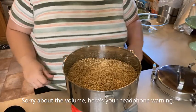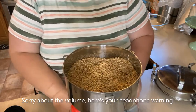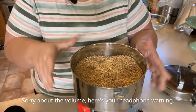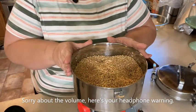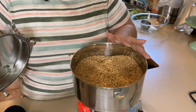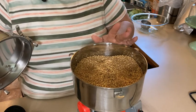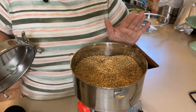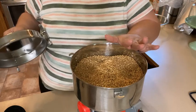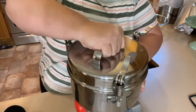All right, guys. I have put about 6 cups of the hard white wheat into my grinder here, and this is my electric grain mill. I can talk about that more in a different video if you guys are interested. I've only had this for a couple months, so I'm not an expert on it, but it works good for me. Let me show you really quick how I grind this. I'm going to turn it and lock it down.